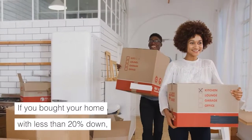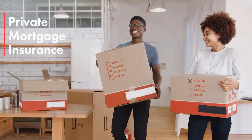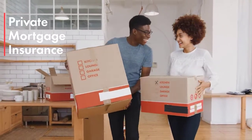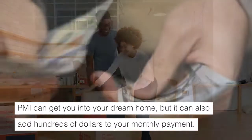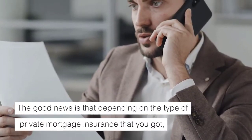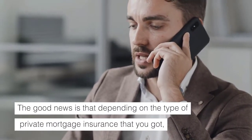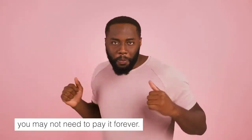If you bought your home with less than 20% down, you probably had to add private mortgage insurance, or PMI, to your conventional loan. PMI can get you into your dream home, but it can also add hundreds of dollars to your monthly payment. The good news is that depending on the type of private mortgage insurance that you got, you may not need to pay it forever.